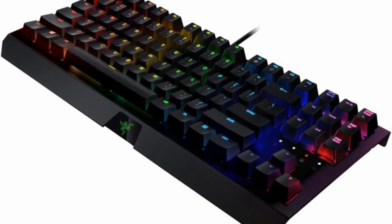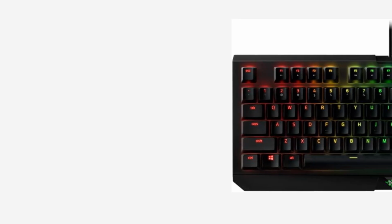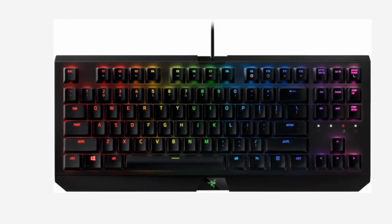From preloaded lighting effects to your own custom, uniquely programmed palette of colors, you can effortlessly enhance your gaming experience in a way that is unique only to you. Military-grade metal top construction, 10-key rollover anti-ghosting.